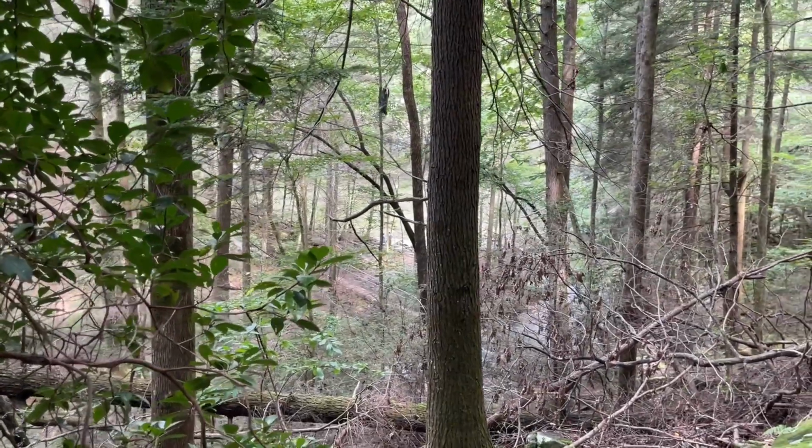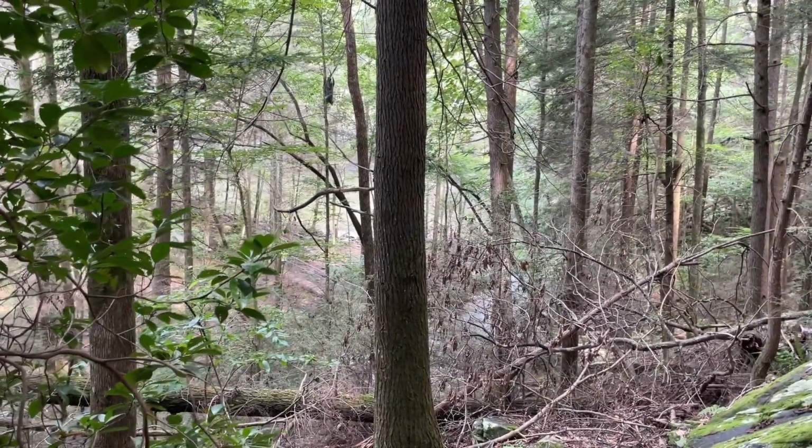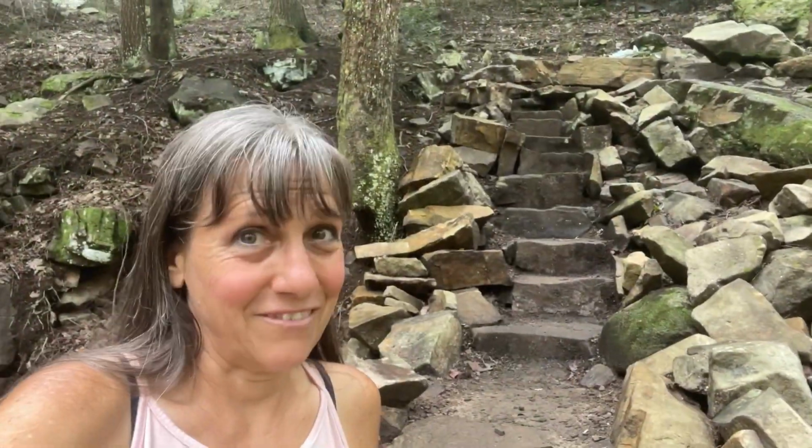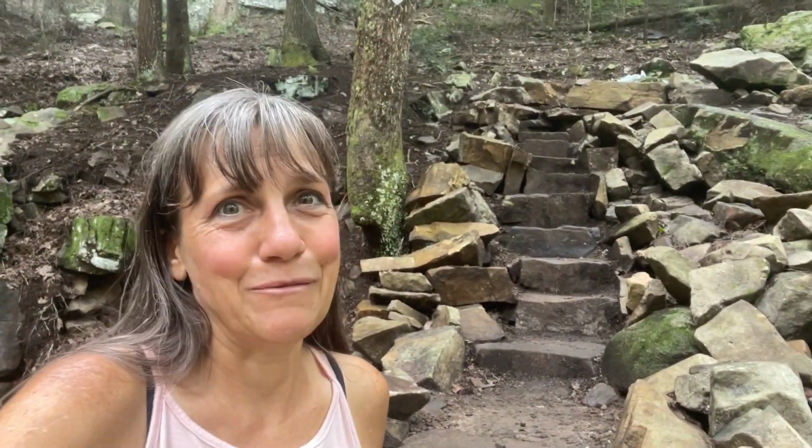See the waterfall through the trees. A lot of people down there. This is gonna be a heck of a climb going back up. Didn't expect that, but I think it's gonna be worth it.